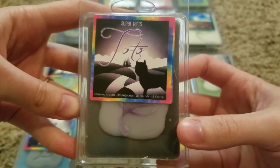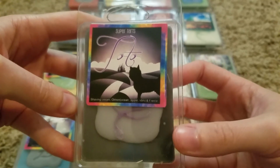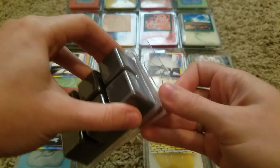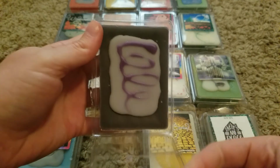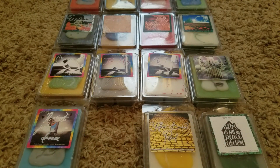This is shaving cream, Omen, which is ocean apple and vanilla bean Noel, and Fierce, which I believe is the Abercrombie cologne type. There's that one. And this one is like a spa cologne-y scent to me. It's pretty masculine, but it's like a fresh masculine. It's not too heavy at all.